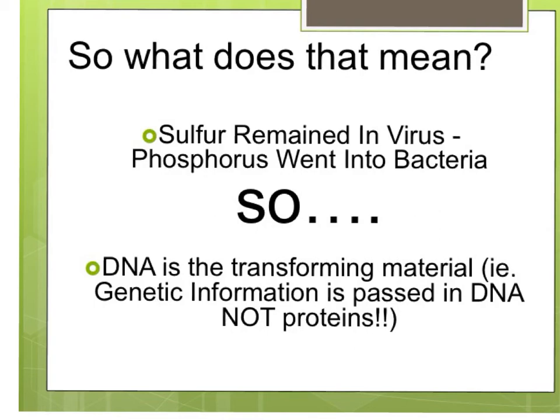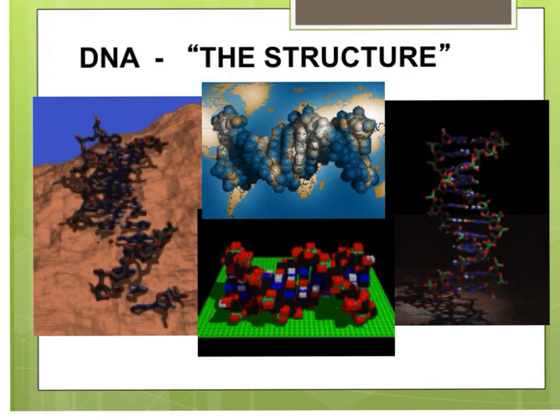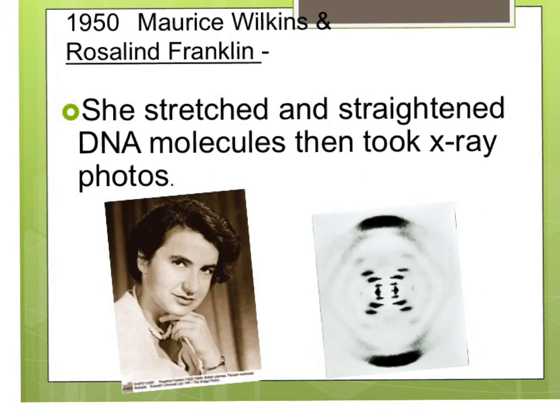So at the same time as all this was happening, there was also work on the structure, which we've talked about a bunch in class. The basic names I wanted you to really know here were two names, Maurice Wilkins and Rosalind Franklin. We saw the little video clip where Rosalind Franklin was sort of the unknown in this. But basically, these two were both involved in X-ray crystallography, where they take stretched-out DNA molecules, crystallize them, and then shoot X-rays through them and get images.